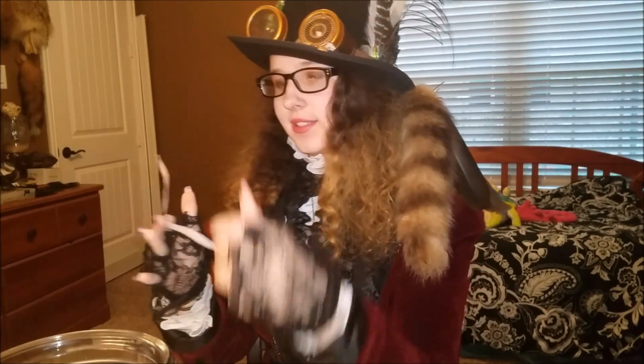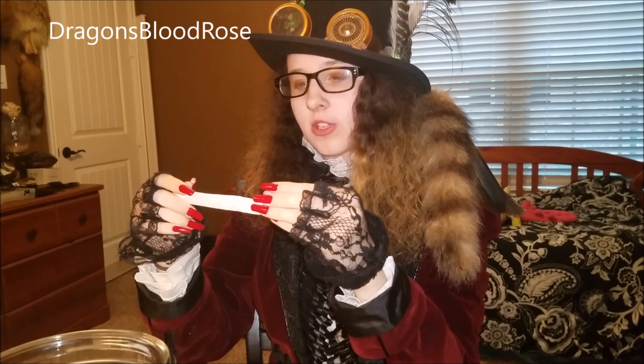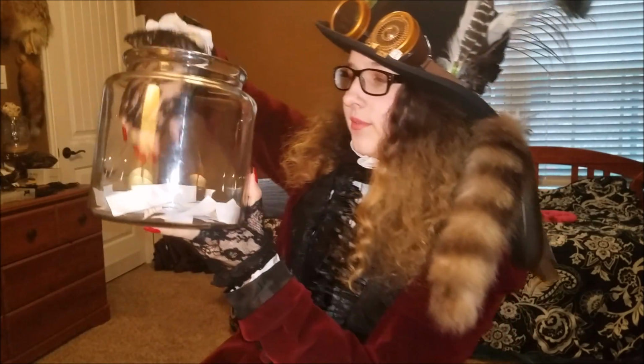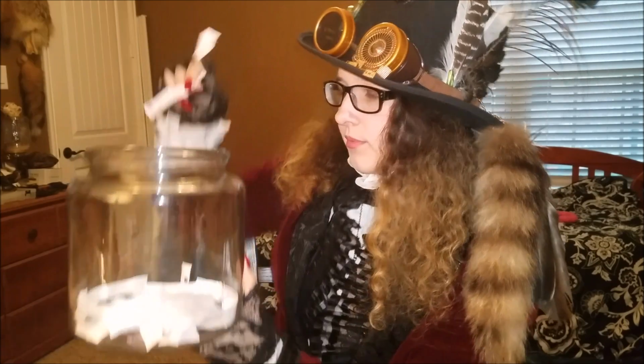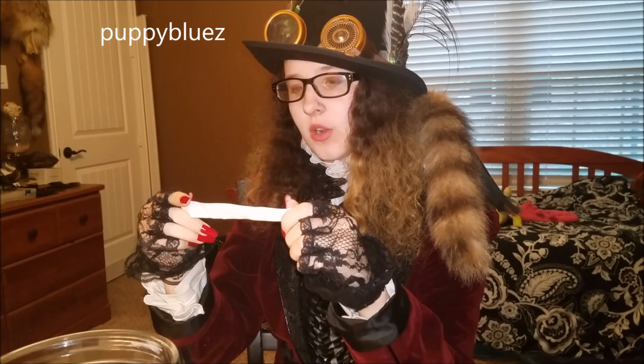This one is by DragonsBlood Rose, and they said blue orchid, cherry blossom, poodoo deer, and red-tailed hawk. Second one. This is by NighttimeCandles, and they said, what about a stinking corpse lily and a peacock? Third one. This is by puppybluez, and they said lily of the valley plus snow leopard, or I could do a wolf, gray deer, or gray bunny.